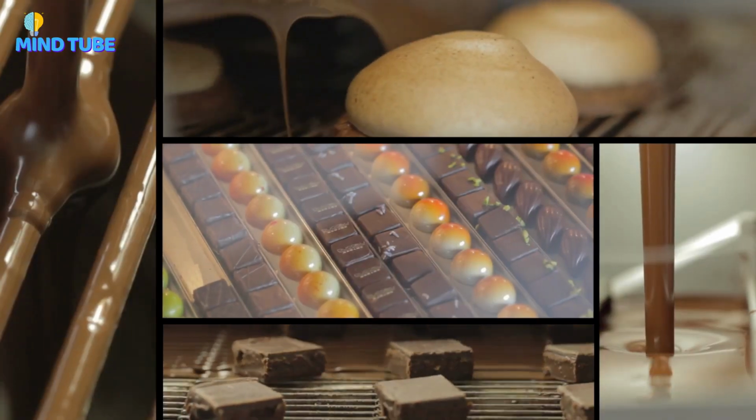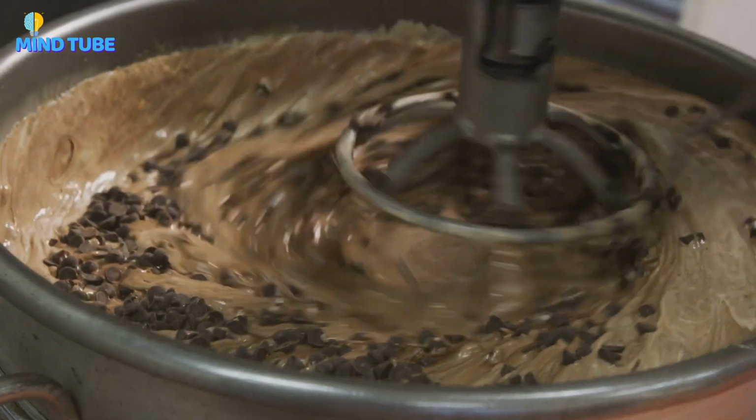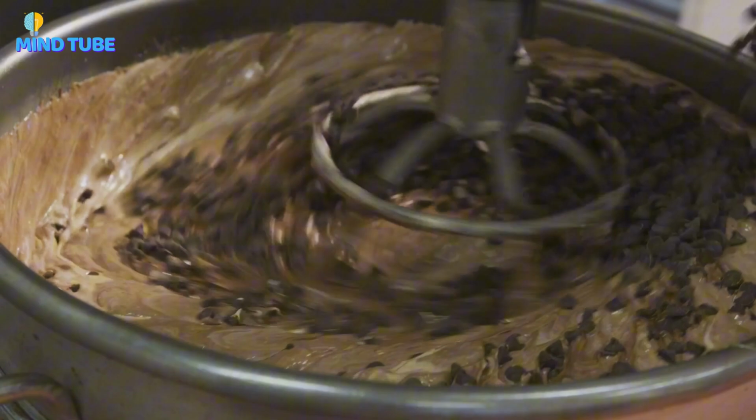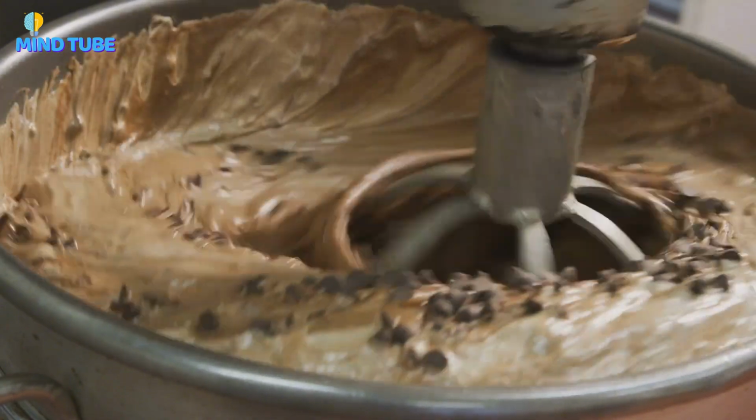This paste can be further treated depending on the type of chocolate being made. For cocoa powder, the liquor is treated with an alkaline solution, which darkens its color, smoothens its flavor, and makes the powder less likely to clump together.